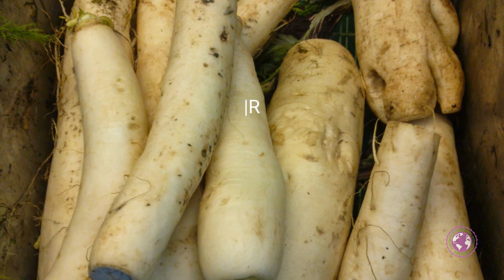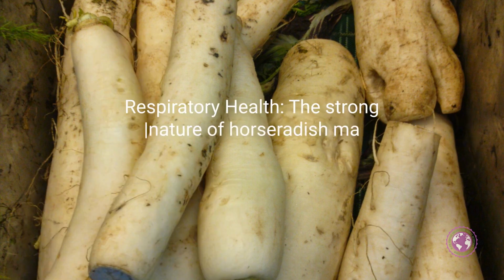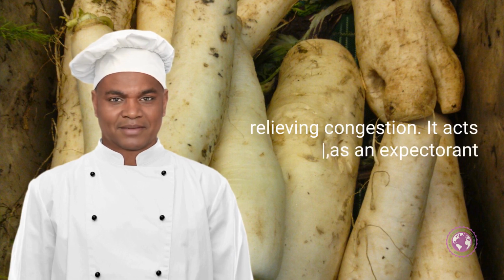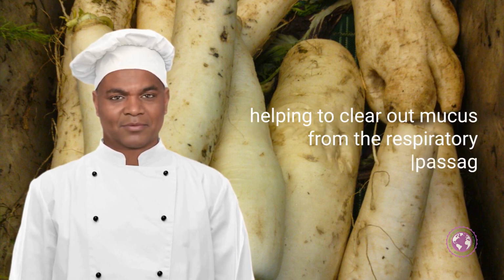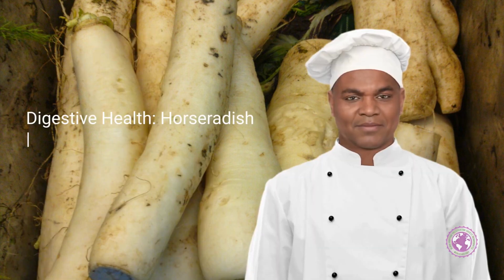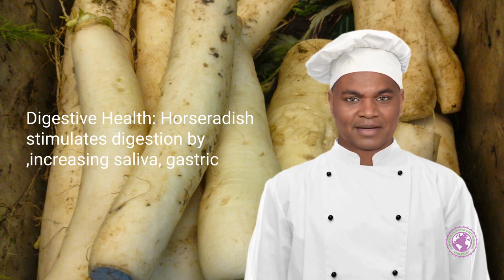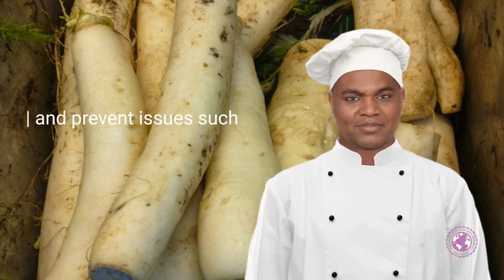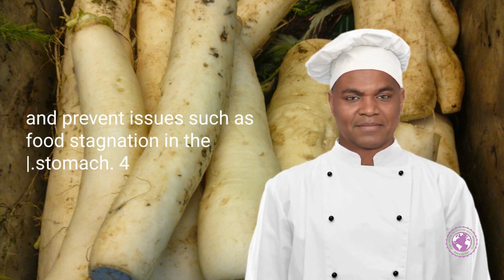2. Respiratory health. The strong nature of horseradish makes it effective in clearing sinuses and relieving congestion. It acts as an expectorant, helping to clear out mucus from the respiratory passages. 3. Digestive health. Horseradish stimulates digestion by increasing saliva, gastric, and bile secretions. It can help improve digestion and prevent issues such as food stagnation in the stomach.